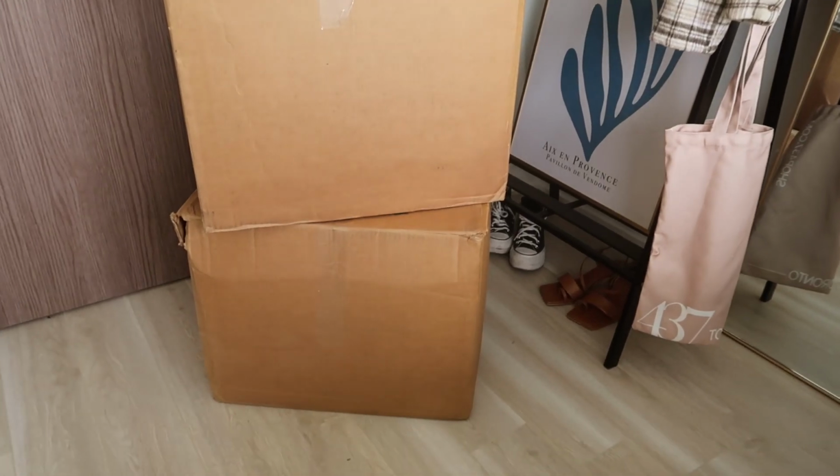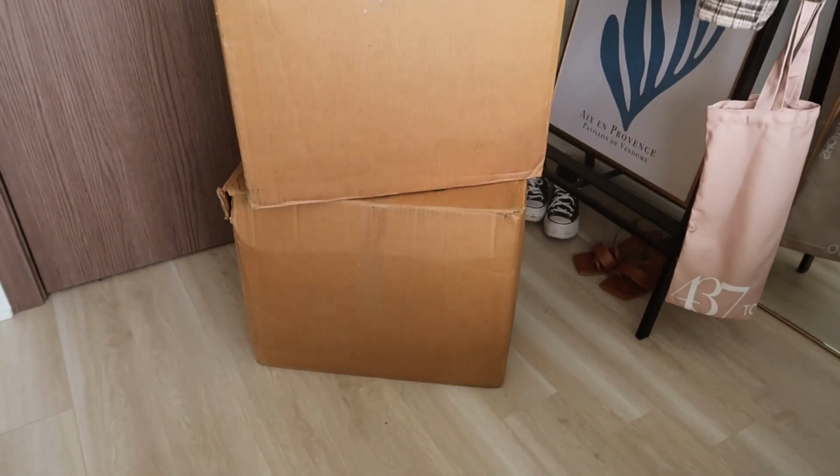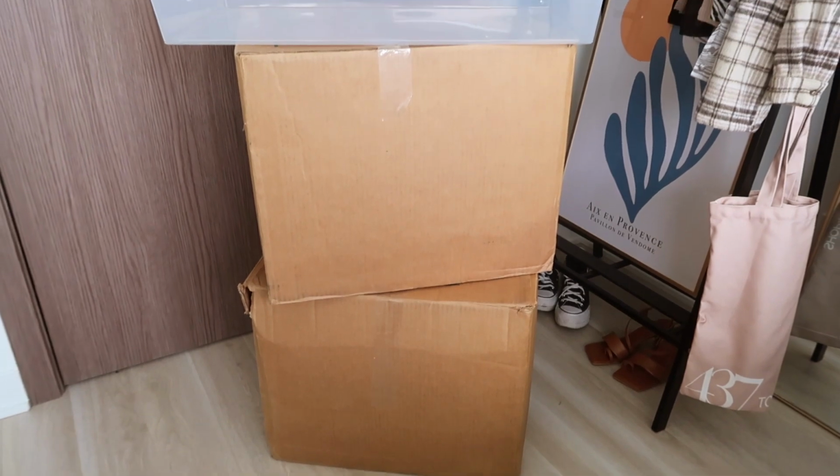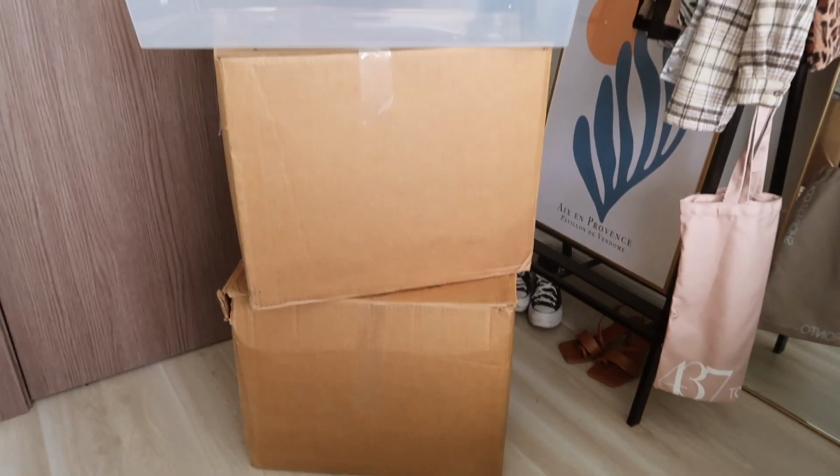Okay, so I have 2 more boxes of clothing, and I think I'm honestly gonna sell all of this stuff because I just have so much clothing. So I think I'm gonna make a Depop. So I'm gonna go through all of this right now. I'm gonna fill up this plastic tote with stuff that I wanna sell.